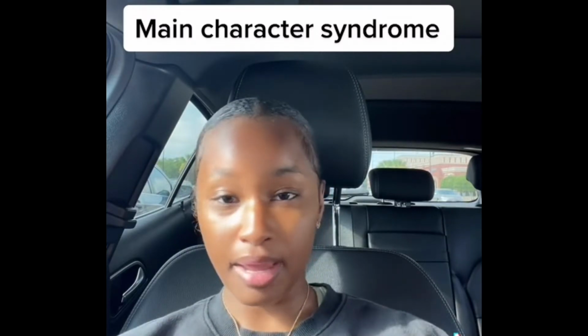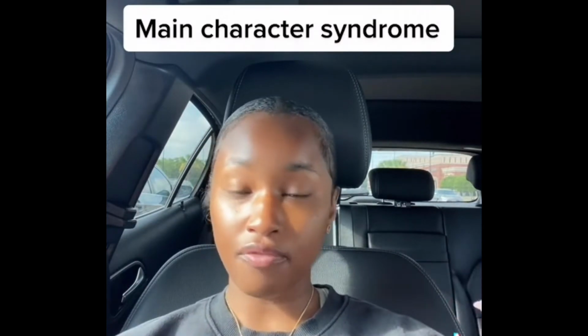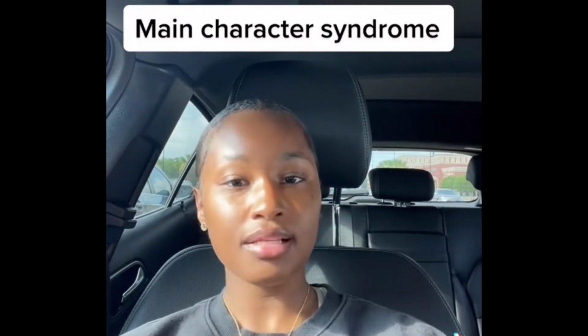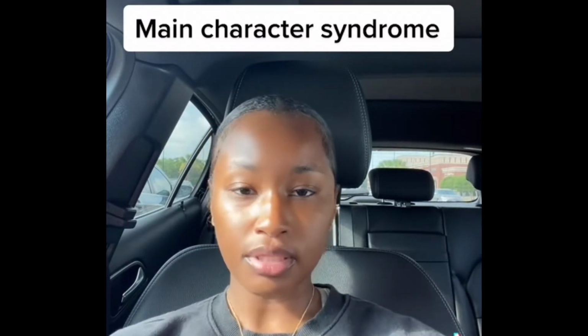There can be multiple main characters in the room, but I just know I'm one of them in every room that I step in. And I feel like that's confidence. And people are always like triggered when somebody else has confidence. And it has nothing to do with anybody else. It has everything to do with that person and how that person feels about themselves.